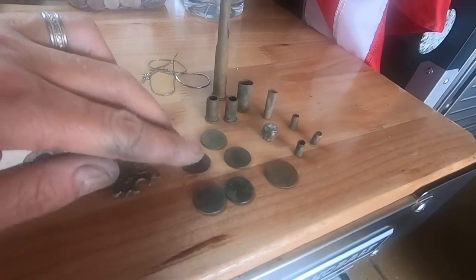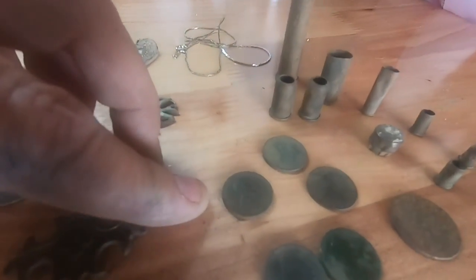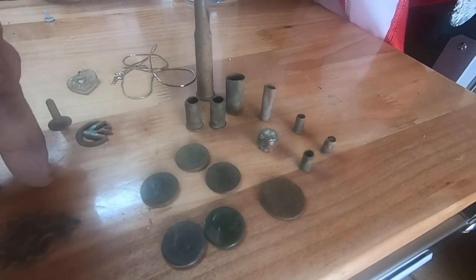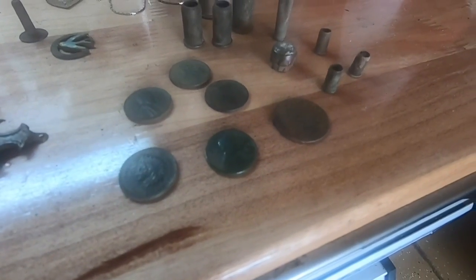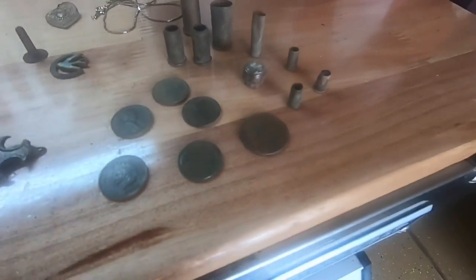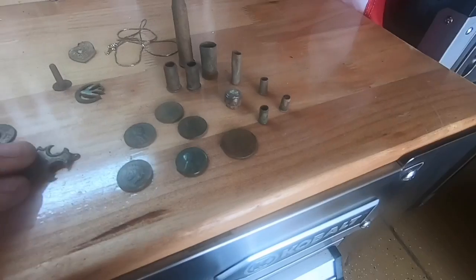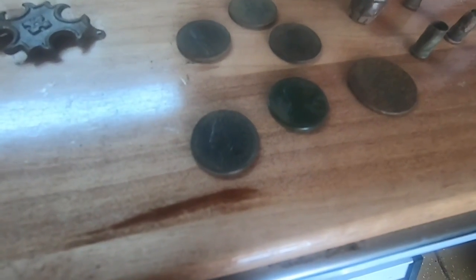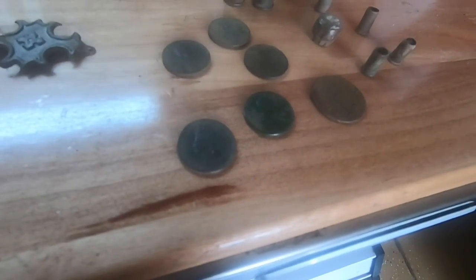We have, see if I can remember these dates, 1933, and this one here is a 1931 and a 1951 wheat pennies. We have a 1919, you can see the beautiful green patina on that wheat penny. 1919. That was darn close to being another Indian head. And then, of course, I think the find of the weekend was the 1901 Indian head penny.